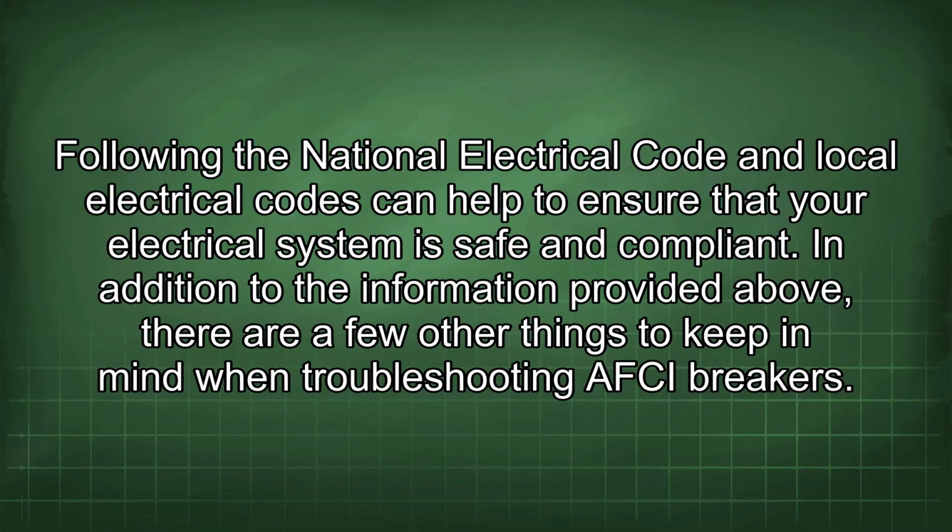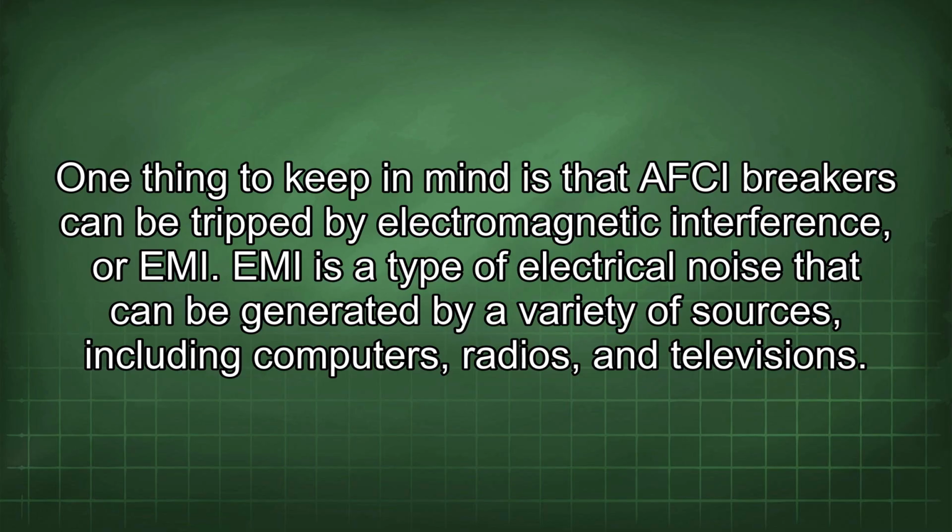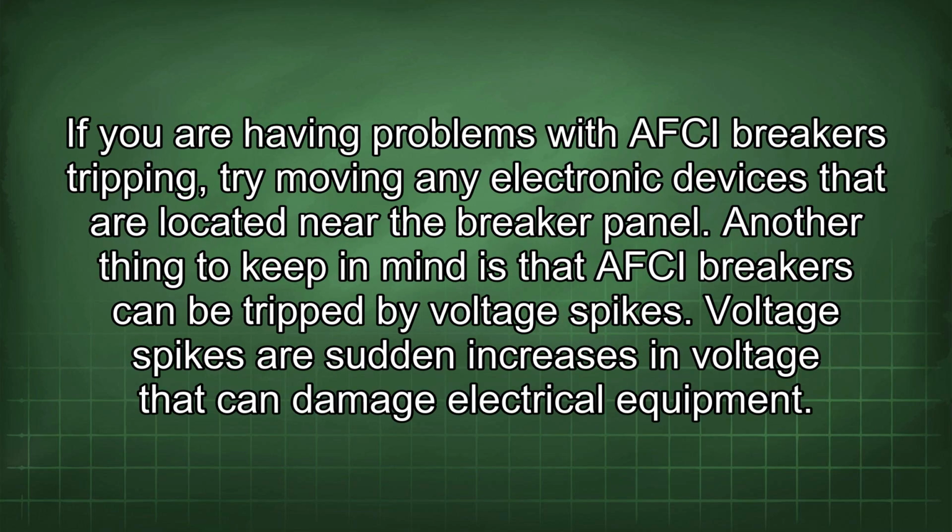In addition to the information provided above, there are a few other things to keep in mind when troubleshooting AFCI breakers. One thing to keep in mind is that AFCI breakers can be tripped by electromagnetic interference, or EMI. EMI is a type of electrical noise that can be generated by a variety of sources, including computers, radios, and televisions. If you are having problems with AFCI breakers tripping, try moving any electronic devices that are located near the breaker panel.